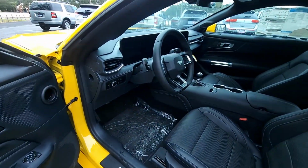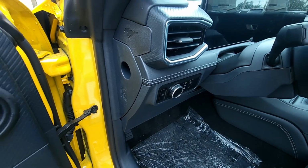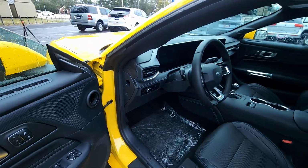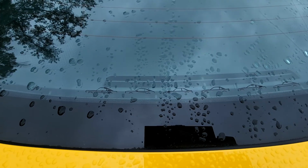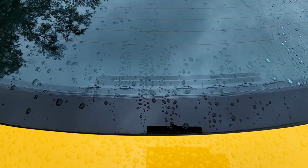And before I jump inside, I'll show you on the left hand side of the steering wheel, you have the light control, dimmer control, a little Mustang logo right here. Now, by the way, I haven't showed you that too. I'm not sure if you're going to be able to see that because it's wet, but here are the silhouettes of all of the 7th generation Mustangs. This is right in your rear glass.